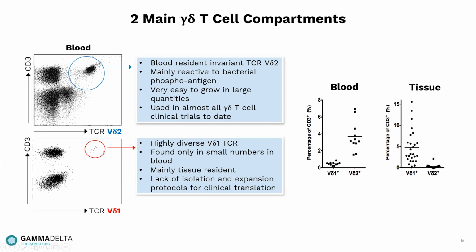When you then look for specifically the V-delta 1 cells, you only find very, very small numbers because these cells are actually tissue resident, which is what you see on the right side. So in blood, you have a lot of V-delta 2 cells, hardly any V-delta 1 cells. And then when you look into tissues, you don't find a lot of V-delta 2 cells, but you find a lot of V-delta 1 cells.